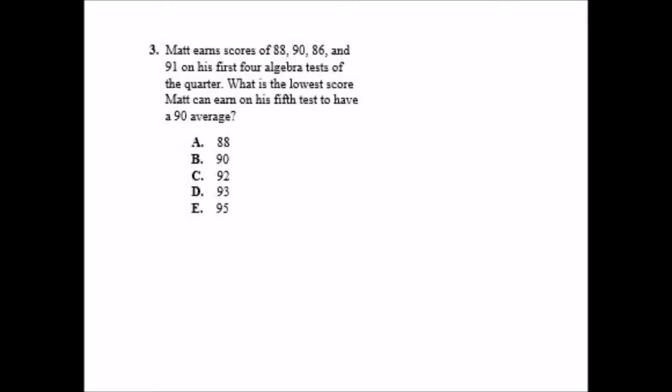This problem, Matt earned scores of 88, 90, 86, and 91 on 4 tests for the quarter. What's the lowest score he can earn on his 5th test to have a 90 average? So if he averages 90% on the tests, and there are 5 tests, then the total number of points he will accumulate is 450 total points.